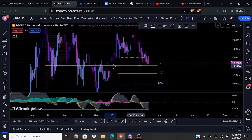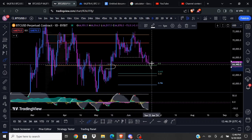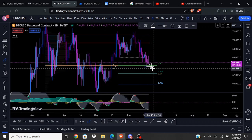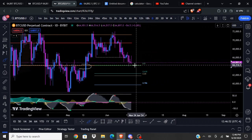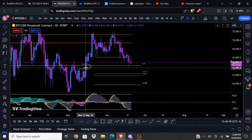I don't think it's that juicy of a level, unless we kind of wick down, fill that fair value gap, get a move back up, maybe just leave a wick down below value area low, like maybe we SFP this local low that we got right here. Fill the fair value gap and then reclaim value area low. I think that is a potential bullish setup from this area, but I'm not really loving it how it stands right now because we haven't filled this fair value gap over here.